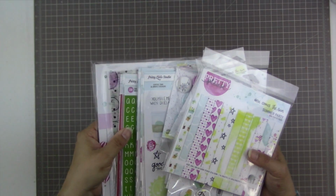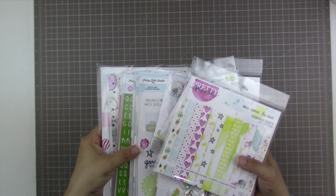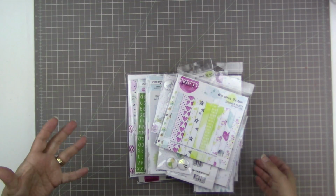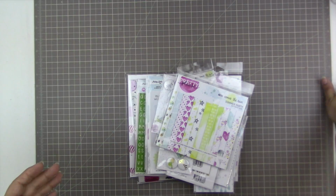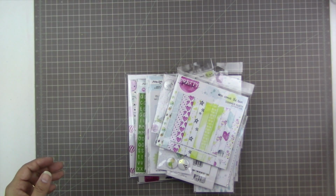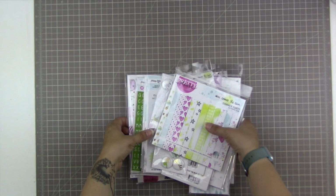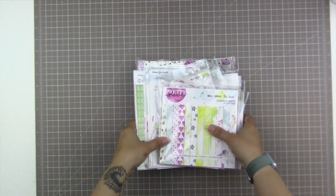And so I had told her that I would love to have a chance to work with her products, and she was so sweet, and the owner of Pretty Little Studio was so sweet and sent me all of these goodies. And I knew that they didn't make 12 by 12 paper, so I wasn't expecting a whole lot of product to come. But holy moly, look at all this stuff.